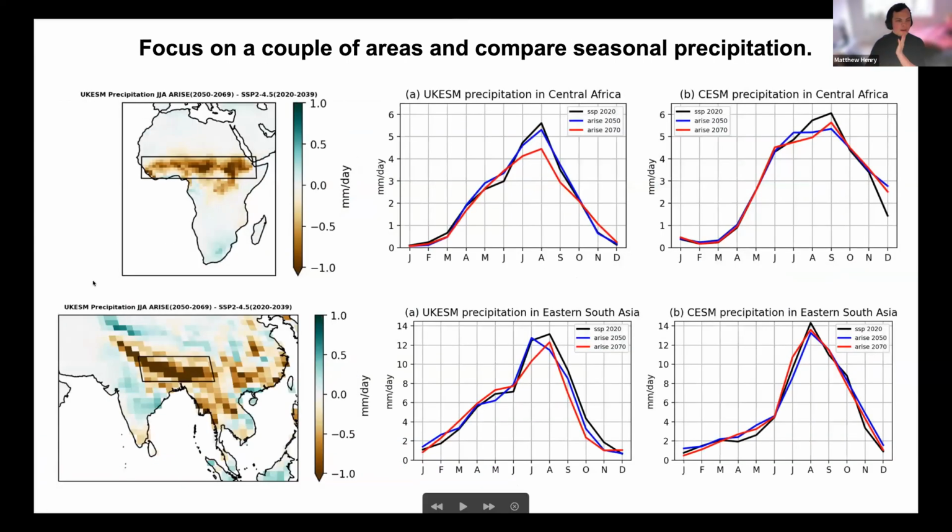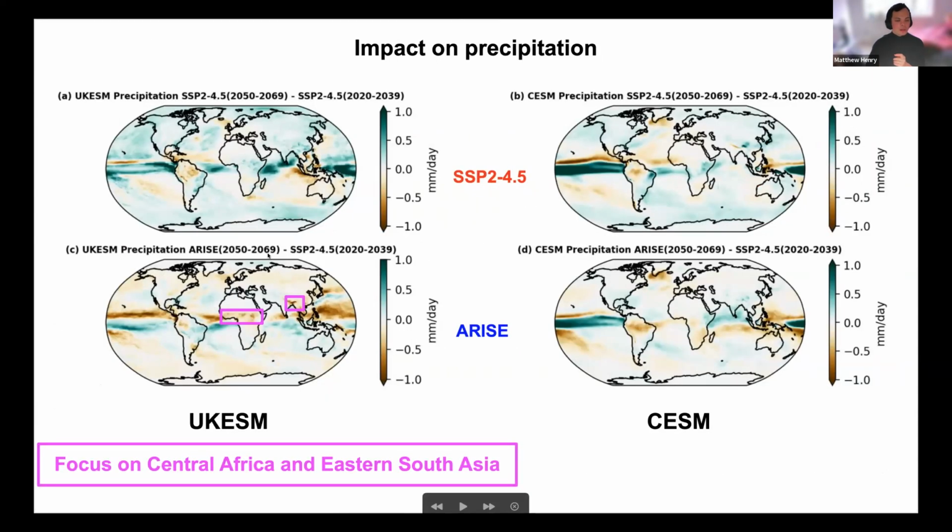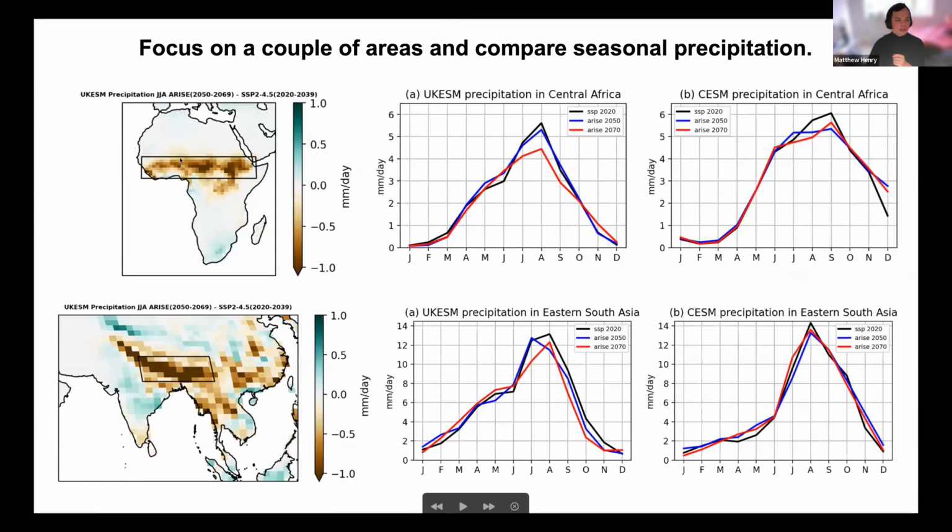On the left, I'm plotting the June, July, August precipitation for both of these areas. On this one is the annual mean, and this one is June, July, August. So the colors look more stark because the reduction happens in June, July, August. It looks like there's roughly a 1 millimeter per day reduction in precipitation over both of these areas in June, July, and August.